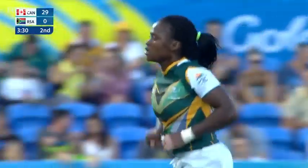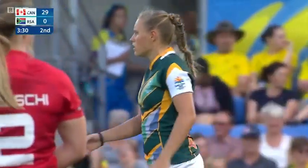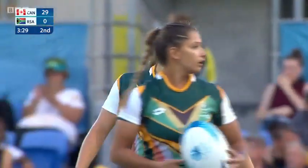Replacements being made. There are 5 replacements. 2 greens have just gone off. 12 in each squad, plus a travelling reserve, so 7 on the pitch. 5 replacements, and they're using some of those replacements now. High tackle.